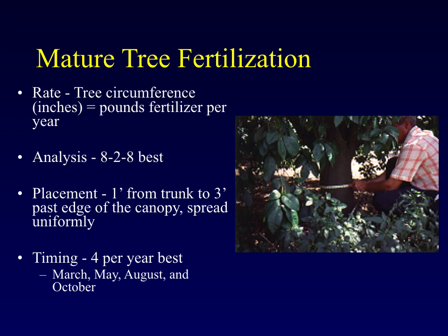Again, going with a cheap 8-2-8 balanced fertilizer, but here we're starting with our placement about a foot out away from the trunk up to about 3 feet past the edge of the canopy. We're spreading it out uniformly. Timing about 4 times a year: March, May, August, and October is when you're fertilizing mature trees. So very large trees and ones that are 4 or 5 years old is when you'd start this fertilization regime.